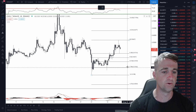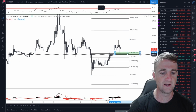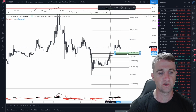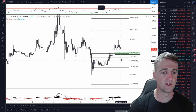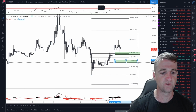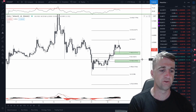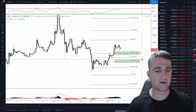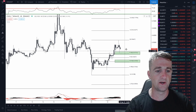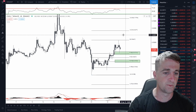I always look, if I'm looking to invest and you've watched my videos before, this is the level to buy. But if the market does continue to roll over, we do have further levels at 50% and also the golden ratio at the 618 level. That is at 41 cents. So if you're looking to buy and place some orders, I do recommend you pretty much set limit orders rather than market buying, because you can get a better amount of crypto for your fiat or whatever you're trading with.